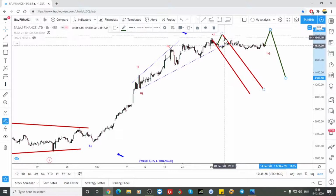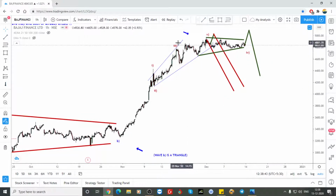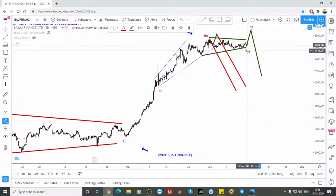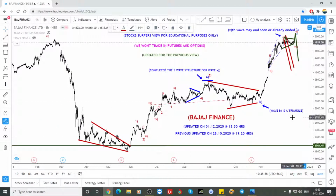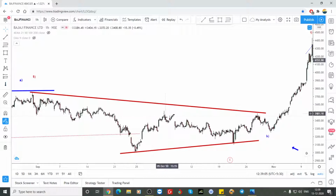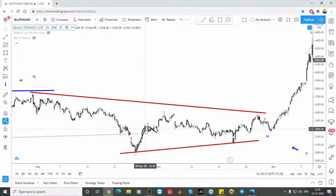So I'm expecting from here, and it's already broken the previous high also. So this could be an ending diagonal also. So this could be a 4, and one more wave to the upper side. The 5 is also possible, but anytime it can drop, because one 3-wave structure got completed. For me it looks like a 3-wave structure, but sometimes it is also looking like a 5-wave structure. So 1, 2, 3, 4 and 5 also.